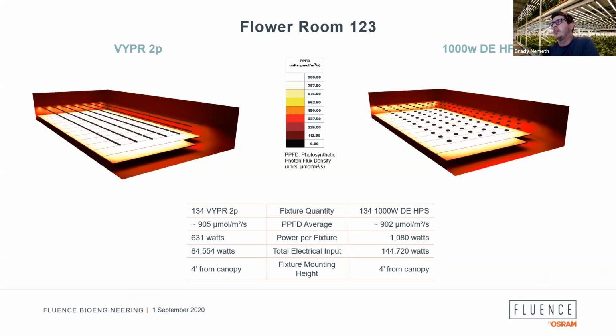In this case, we modeled one of these flower rooms with both 1,000-watt double-ended HPS as well as our Viper 2P. What we always try to do is match that PPFD within reason. We want to make sure the intensity of the light at the canopy level is more or less equivalent, to show we're not trying to way overlight the space. These are comparable examples. So this is what they would go with.